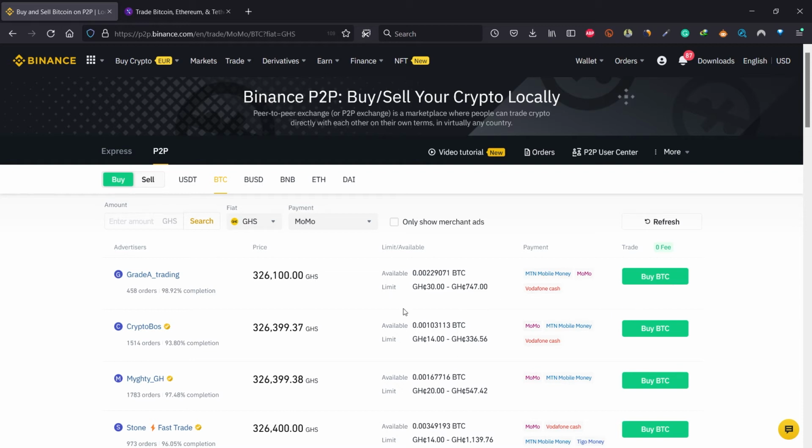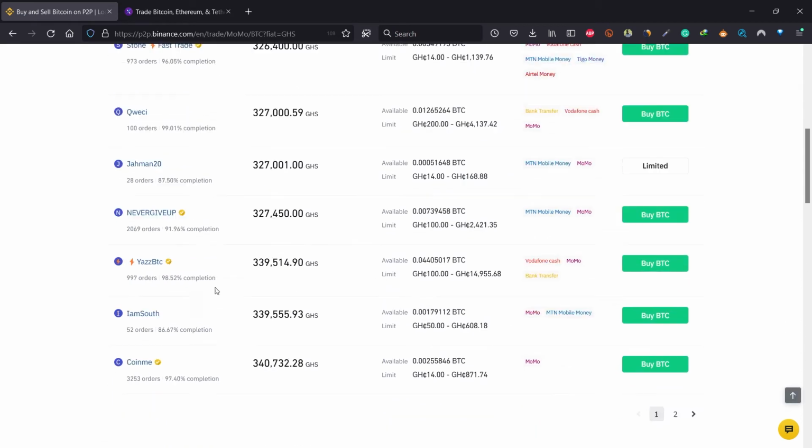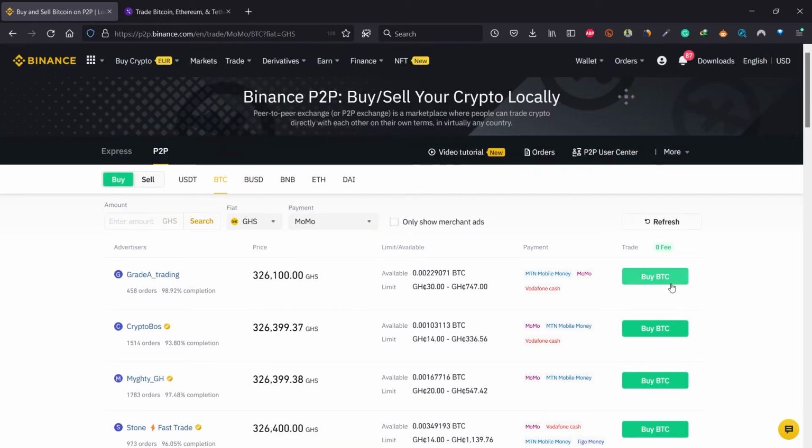But if you want to buy BTC directly here, you can do exactly what I showed you by selecting one of these and clicking on buy BTC. So if you want, just click on anyone, this person is good. So that's the lowest price. So he's selling from 30, so you can buy from 30 cedis to 747 cedis. So if you want to buy, you can click on buy BTC here.